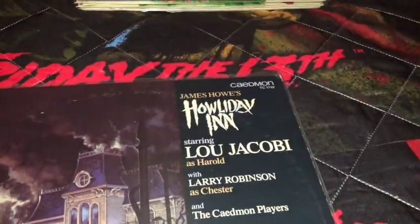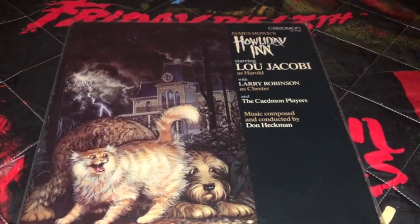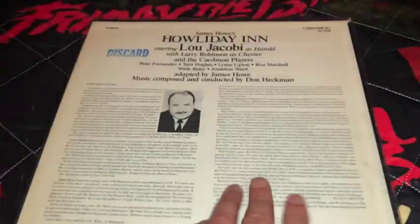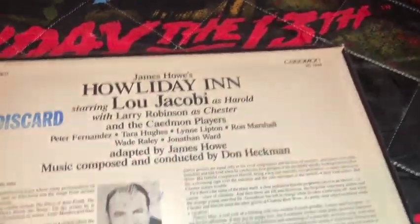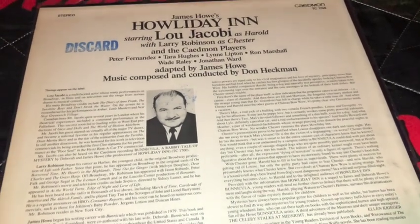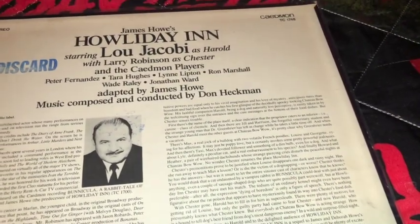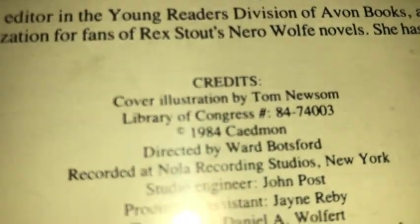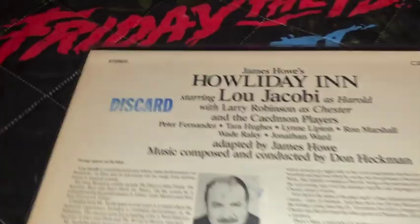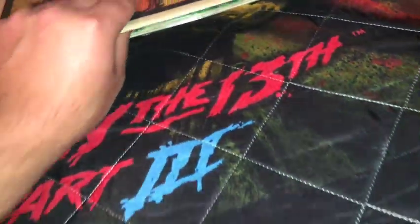Here's one called the Holiday Inn. Looks like it's kind of a Halloween record. Probably scary sounds for the season. It says, I don't know what that means, discard. I don't know if that was like a sample, but I grabbed it. Looks like this one came out in 1982. Oh, actually 84. 1984 it came out. If anybody knows what that means, discard, was it a damaged copy, or was it like a no sale type copy, only for giving out?